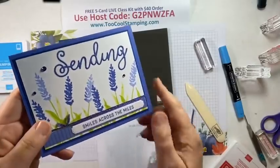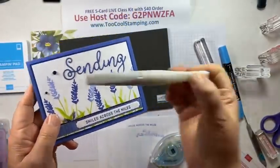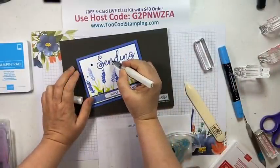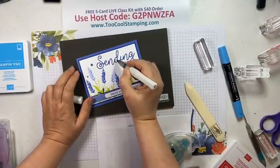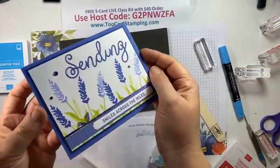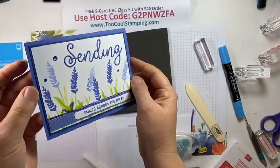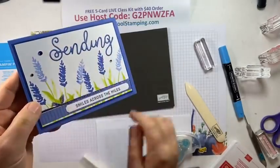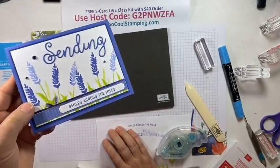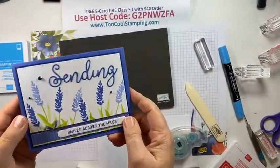I don't know if you can see it, but I also used the Wink of Stella Glimmer Shimmer and very delicately traced the letters of the sentiment. And if you can see that, it has just a little bit of shine to it. Kind of picks up the accents of the rhinestones and also the glimmer of the ribbon. So I really liked how that looked. Takes a little bit of extra time, but it's kind of fun.